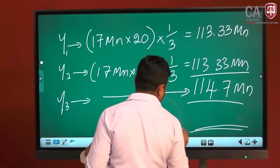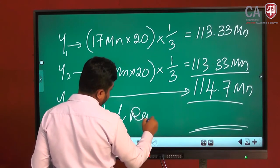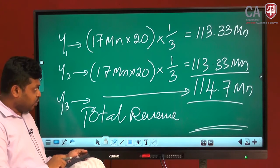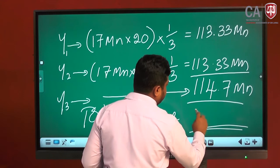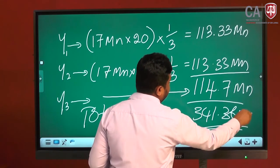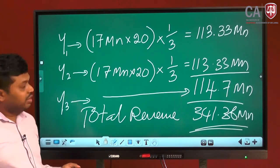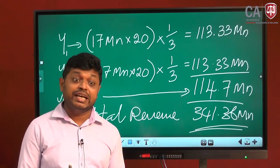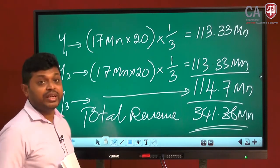Then total revenue, because 4% increment is there, total revenue will be same as what you have recognized in here, 341.36 million. Right, this is how the revenue will be recognized throughout the construction period in accounting terms. For the tax computation, this is how it will be recognized.